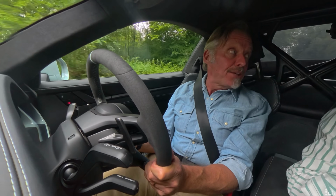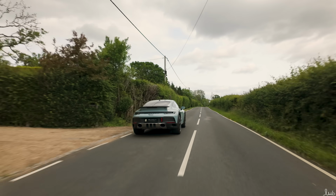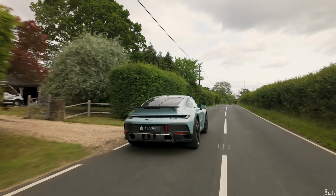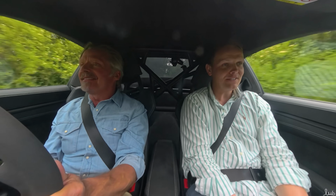And just to say thank you very much for letting me drive this car. This is my first little dabble into sports cars. Well, the good news is we've got 50 more in stock, so if you fancy doing any others, then do some more. Yeah, exactly. Keep everyone busy for a while.